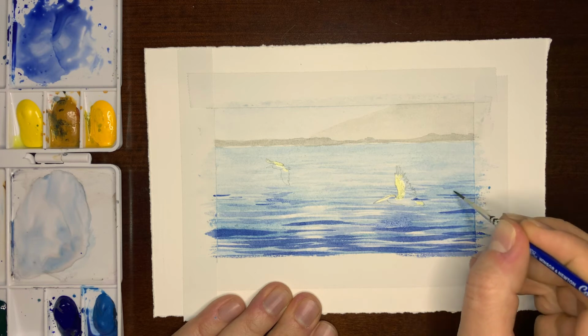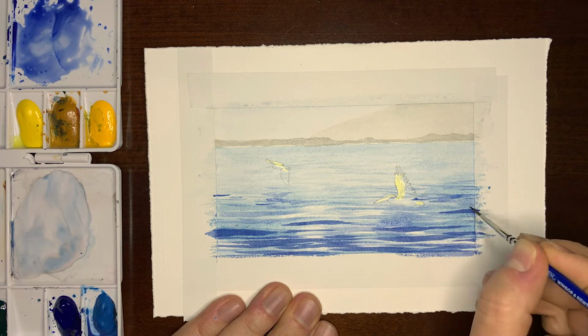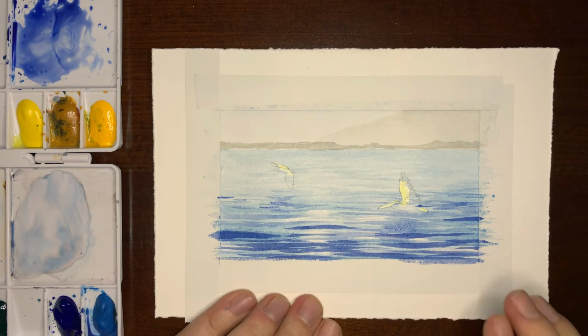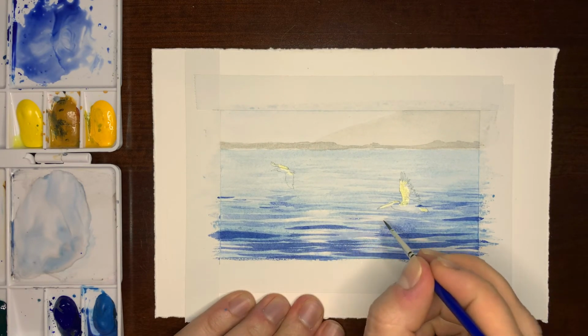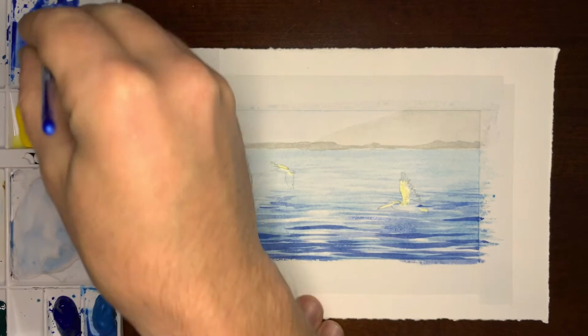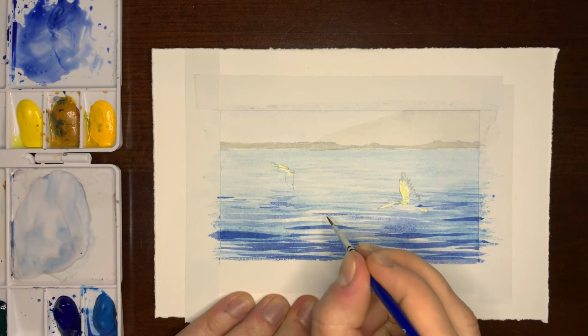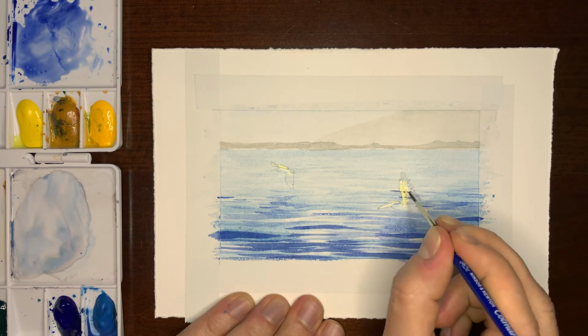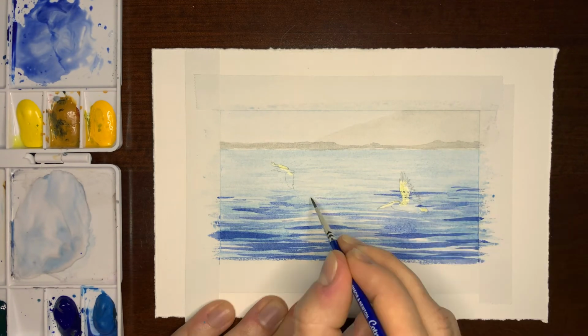And now it's just a game of patience, and I'm occasionally stepping back to look at the piece from far away because I want to make sure that the overall effect that I'm conveying is what I want. Don't just get caught up in doing all these little details without really stepping back to see if you're getting the effect you need.